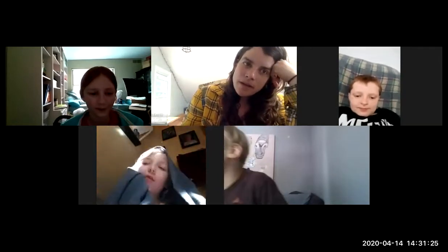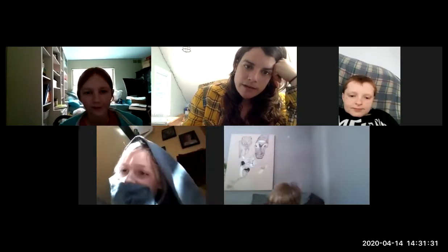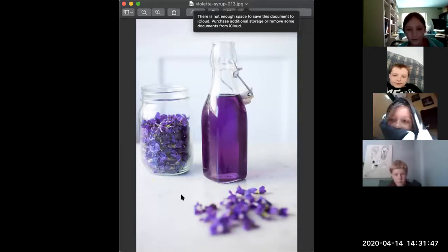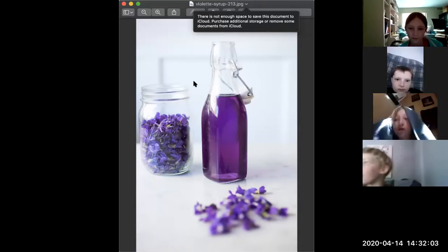Can we learn more about the recipes for violets? Definitely. I was just about to show you something that's really pretty. As soon as we're done with this class today, I'm going to make a violet simple syrup. This is a photo of the color that is created when you take a bunch of violet flowers and just put them in water. To make a simple syrup, all that means is dissolving a bunch of sugar in hot water so that the sugar dissolves.